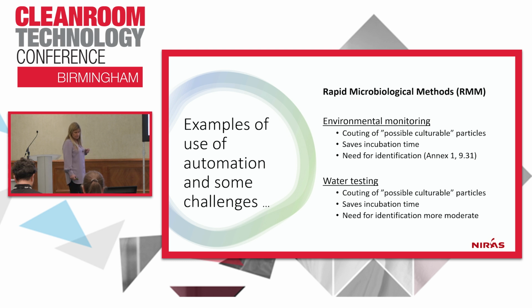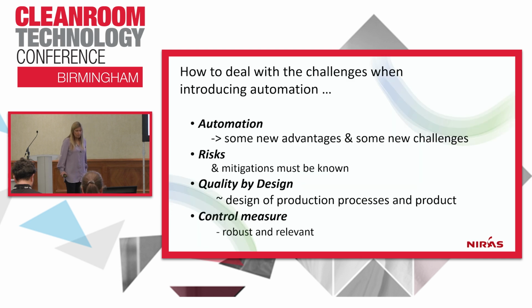So this is two different situations using a rapid method, but where we have different ways that we have to look at how we can ensure to fulfill the requirements. So how do we deal with these challenges when we introduce the new automated methods?